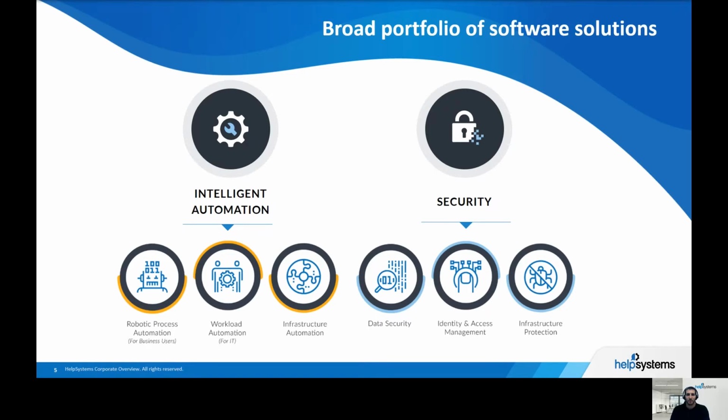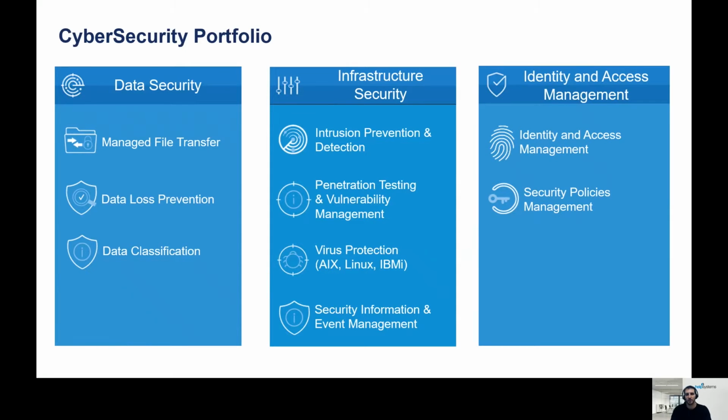Our solutions are mainly focused on two big product lines. One is automation, and the other one is cybersecurity. This is where our company is investing and going in that direction, with a broader and broader portfolio of solutions for cybersecurity, especially focused on data security. This is what we're going to discuss today: how to protect all the data exchange and file exchange within your organization and with third parties. But you should know that we also have solutions for infrastructure security, protecting all your IT investment, and also identity and access management.